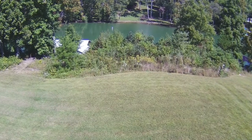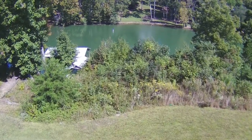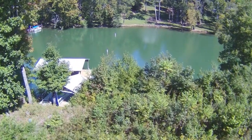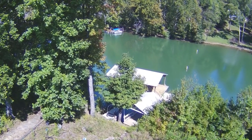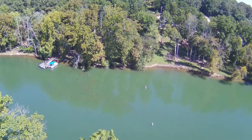Now, let's take a look at the boat dock and the river. It's just a short walk from the home to the recently remodeled boat dock. New concrete pad, steel cable rigging, and ladder. Let's fly over the tree and get a bird's eye view from the river.